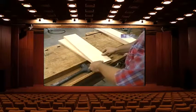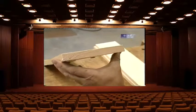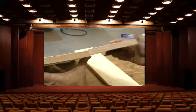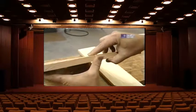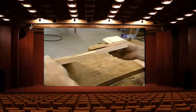The next thing I want to do is orient the boards to each other. And to help minimize cupping in the finished panel, the first thing I look at is the growth rings on the end of each board. This one is curving up, and this one is also curving up. So I'm going to flip it around so that they actually alternate up, down, and looking at this third board, that one is curving up, so we're okay.